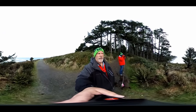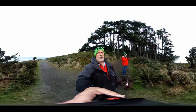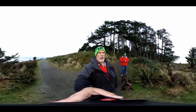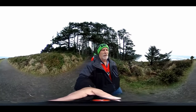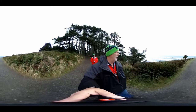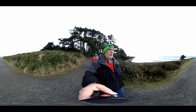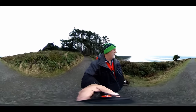We are at the North Head Lighthouse in Ilwaco, and we're going down to the lighthouse with the 360 camera. We're taking you along. This is a trail that we're heading down, and I'm just going to take you along with us here. Ocean's off to the left, starting to come up on the lighthouse.